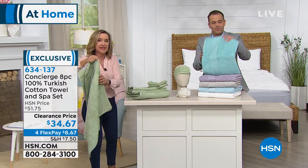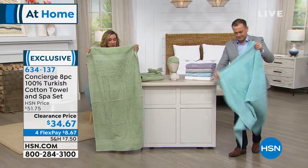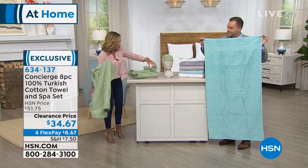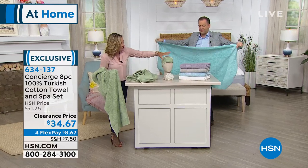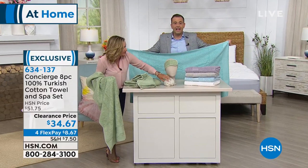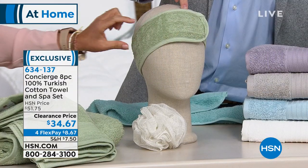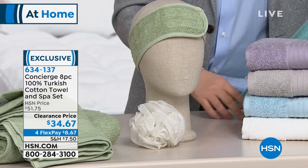And we're giving you in this set two of your oversized bath towels, which are 30 by 54 inches, so they are big. You're getting two of your hand towels, two washcloths, and then you're getting the spa set. So you're getting the little sponge, and this great included hair wrap, headband hair wrap with the hook and loop closure. I love this piece. It's all included and dyed to match.